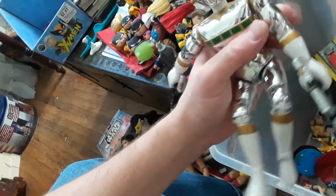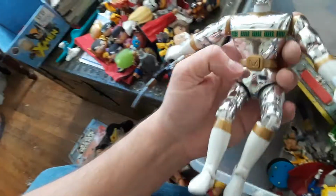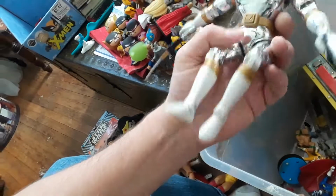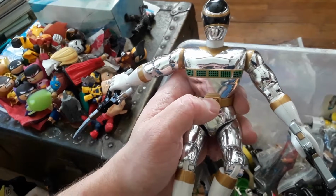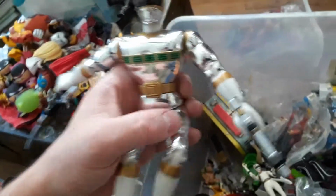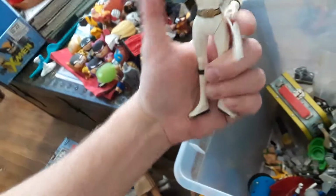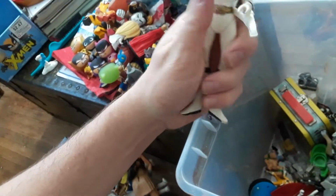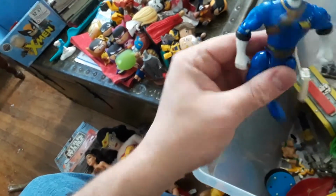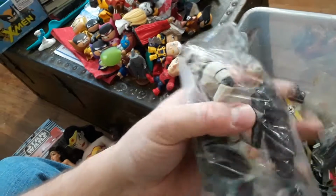Here's the Silver Ranger from Lightspeed. Super Samurai? It says Super Samurai, so I guess he's Samurizer. There's White Wild Force Ranger. Here's a Blue Wild Force Ranger. There's a couple of Star Wars figures.